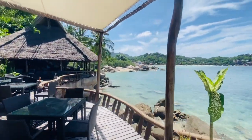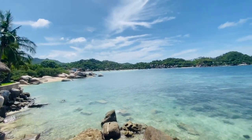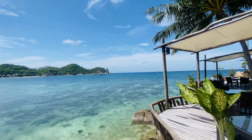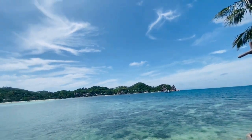My name is Sikha Gogoi and here I am in Koh Tao, which is a small island in Thailand. This is the breathtaking view of early morning from Viewpoint Resort where I am staying. So in this video I'll give you the hotel tour and the room tour of Viewpoint Resort.